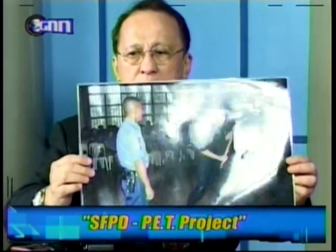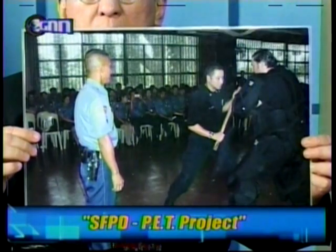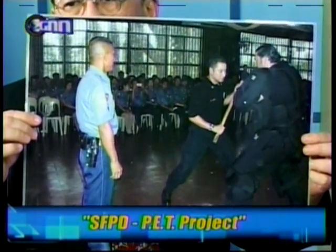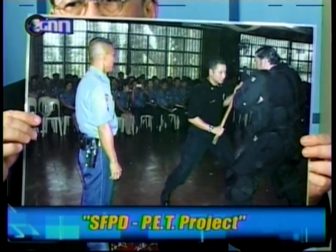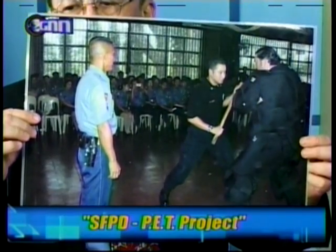Okay. Can you tell us what this is about, Lieutenant Quema? What you see there is a demonstration of our baton techniques, which is taught to the recruits in our academy. What we do is demonstrate what we're teaching them. We also then ask for volunteers from the P.E.T. to demonstrate their techniques as well, and then we interact.